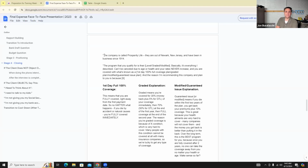They've been around since 1914. And the program that you qualify for is there. And whatever they qualify for, whether it's first day coverage, graded coverage, or modified, let's just say it's level coverage. So we'll say the program that you qualify for is the level plan. Basically, it's everything I've described. Can't be canceled due to age or health. The rates don't ever go up. And you are covered with what's known as first day 100% full coverage.